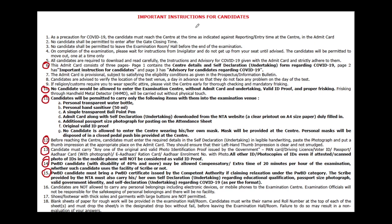So guys, I will be going through all the important instructions from the CSIR NET which are mentioned in the admit card for all of you. And in this video, we are just going to discuss very quickly what the important things are that you have to carry for your CSIR NET examination. All right, so please see this and please make sure that you have carried everything.